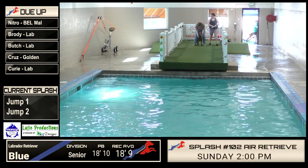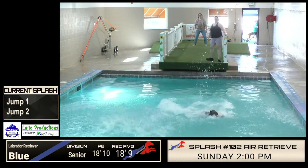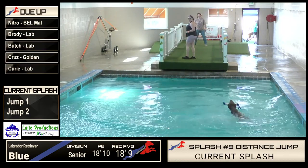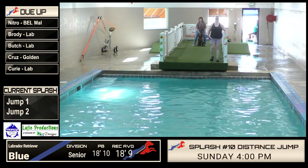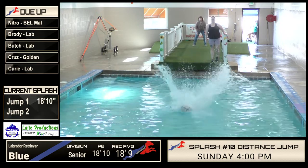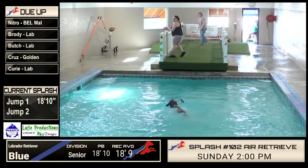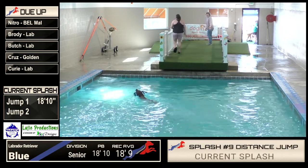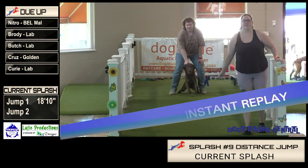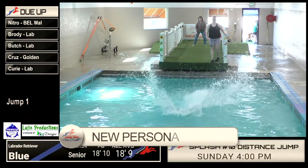Blue does great with a holder on the dock. Recently completed dock diving class. Tried to do the sit stay. He likes this so much better. Get a lot of distance. We've got a new personal best of 19 feet 4 inches.